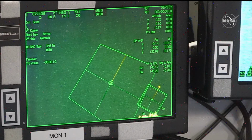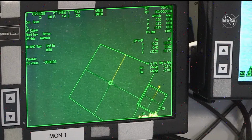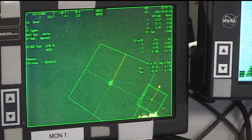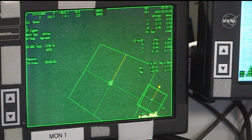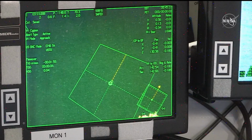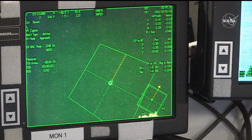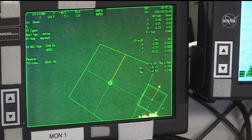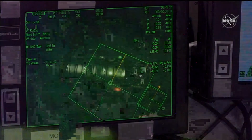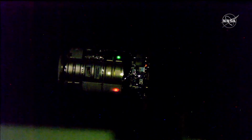JAXA astronaut Soichi Noguchi and NASA astronaut Mike Hopkins are inside the cupola of the space station at the robotics workstation, which you can see here, where they are monitoring the approach of Cygnus this morning. From the cupola, they'll have a great view of Cygnus as it approaches. Noguchi will use the Canadarm-2 to reach out and grapple the spacecraft once it reaches that 10 to 12 meter hold point. Currently, Cygnus continues to hold as it prepares for its ascent to the International Space Station.